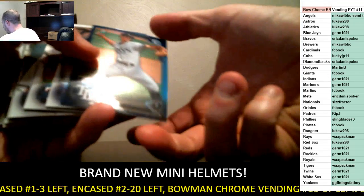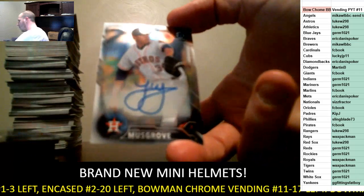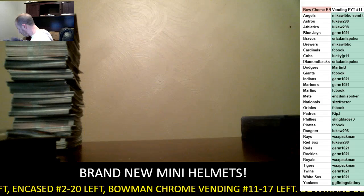Jacob Faria, blue, out of 150 for the Rays. And Joe Musgrove, auto for the Astros. Going to Luke W. Musgrove, auto for the Astros.